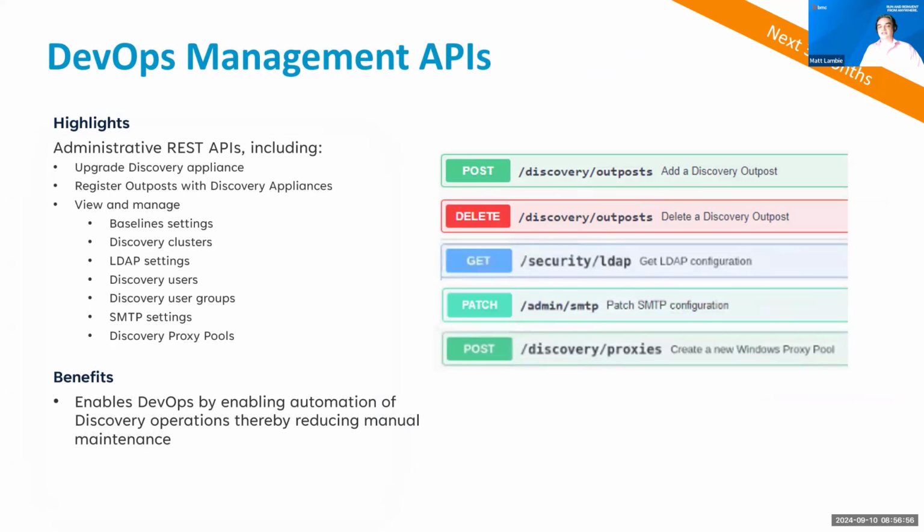The management APIs, sorry. So with the outposts, we are bringing you the ability to, as you can see from the options there, add, configure, maintain everything on your outpost via an API. So you can programmatically maintain your environment.